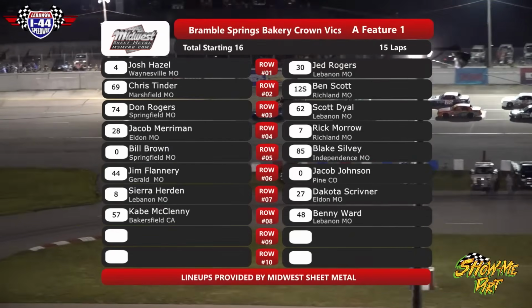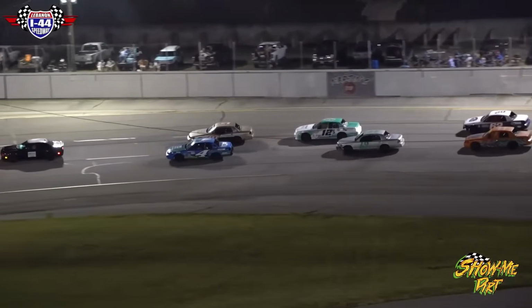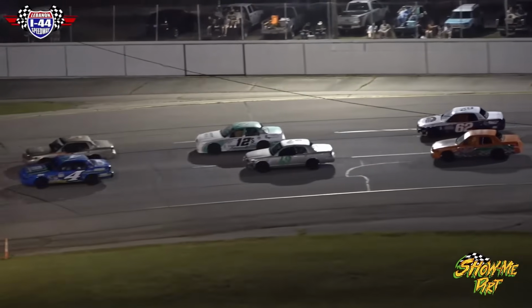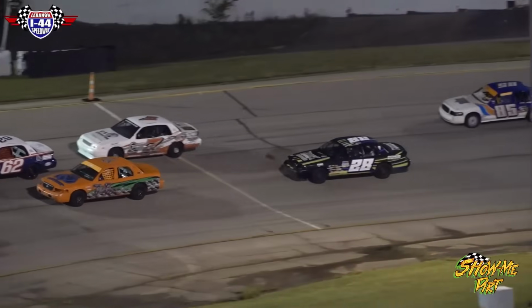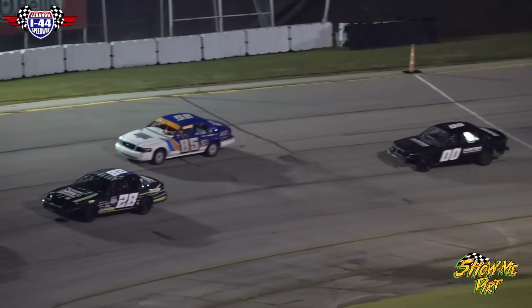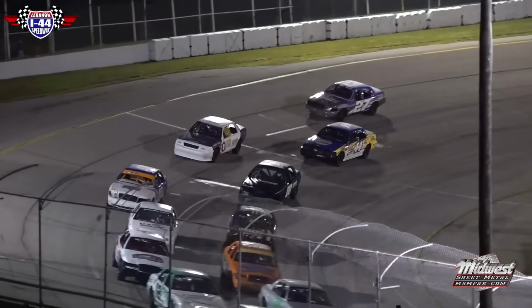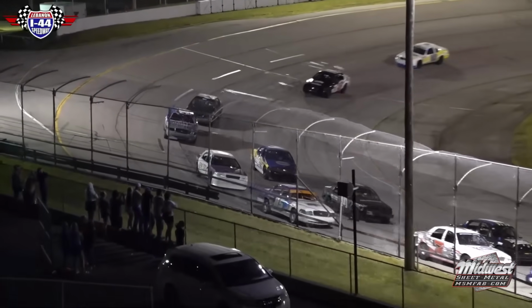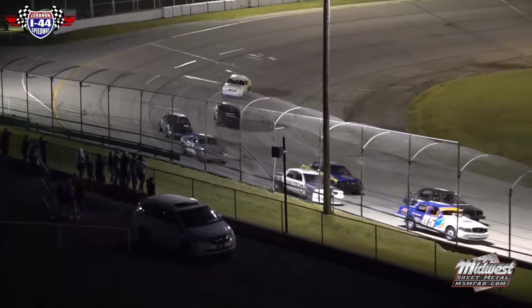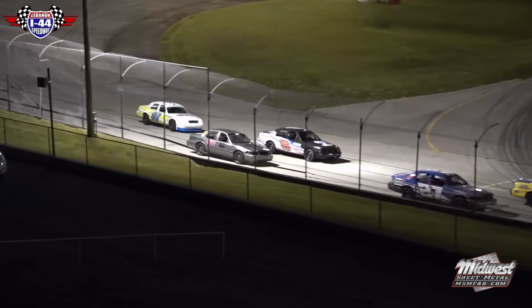Bill Brown in the 00 starting in row number 5. And on his outside will be the 85 of Blake Sylvie. Row number 6 will be Jim Flannery in the 44. Then on the outside will be the 0 of Jacob Johnson, the 5 of Sierra Herden, the 27 of Dakota Scribner, and it'll be the 57 of Gabe McCleany, last race feature winner, and the 48 of Benny Ward.